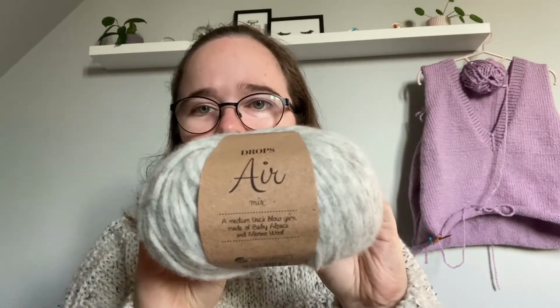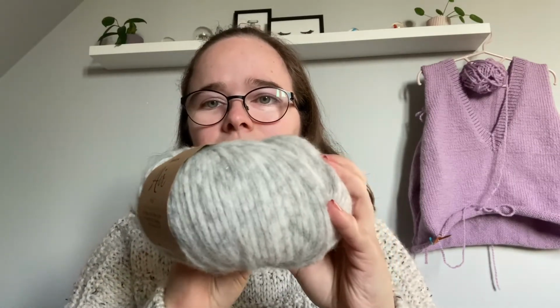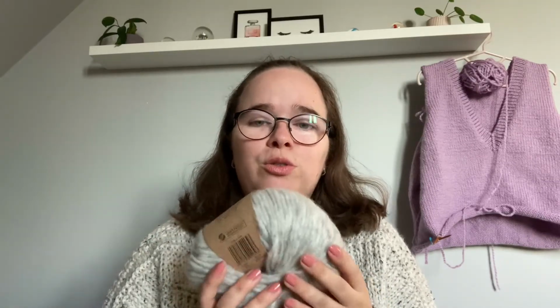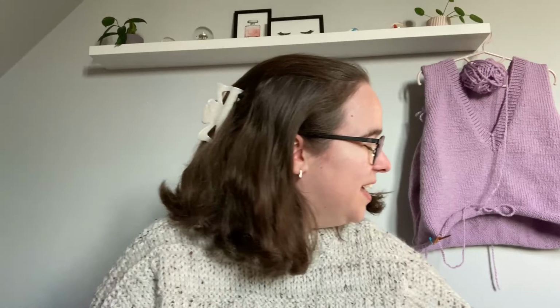So I will be using this Drops Air in this lovely grey color. This will go really nicely with a lot of my coats that I have. So yeah, it's a really neutral color that I think I will be wearing for many years to come. So yeah, that's one plan, and I think I will leave it there for now.